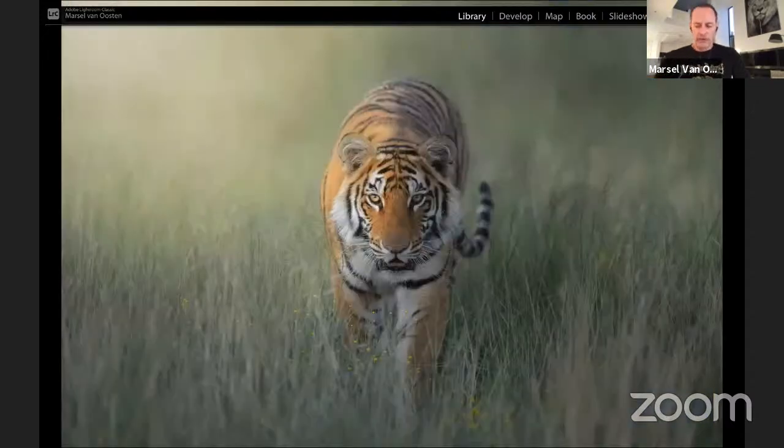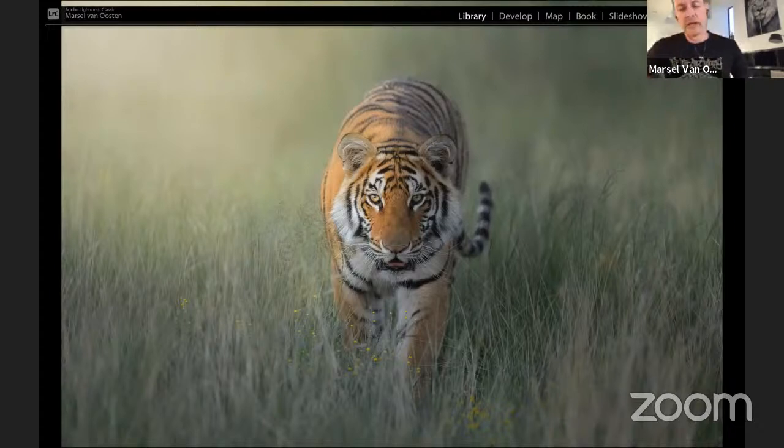And this is one of my most recent images. Again, a tiger, photographed at the same location. The reason I included this is to show that it doesn't always have to be spectacular. There's nothing quite spectacular with this image. It's in the center of the frame, which is usually frowned upon.